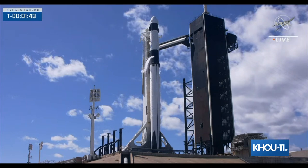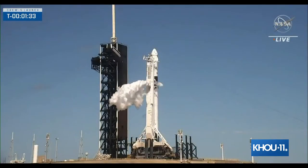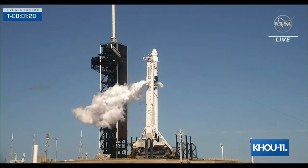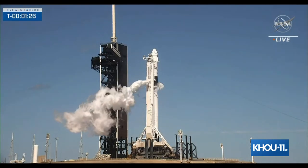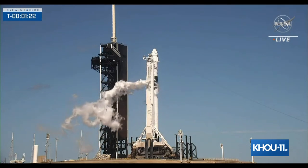Dragon is in auto idle. Stage two LOX load is complete. There we heard the call out. Falcon 9 is now completely fueled. All of its propellants are loaded. Expect loud venting, and we can see that leftover liquid oxygen now being vented or released, now flowing further away from the vehicle.